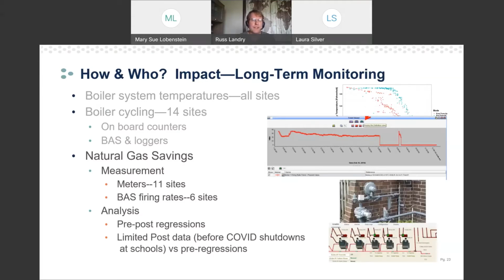Lastly, the most critical monitoring that we did was directly measuring natural gas savings. While the temperature and cycling monitoring were useful for understanding how savings is achieved and for telling the story to trade allies and customers, the real utility program value is in the energy savings. Gas meters were used to measure energy use and savings at 11 of the sites, and most of these gas meters included other gas uses at the site, such as service water heating. At 6 of the sites, the gas use and savings was monitored by tracking the individual boiler firing rates with data from the building automation systems.